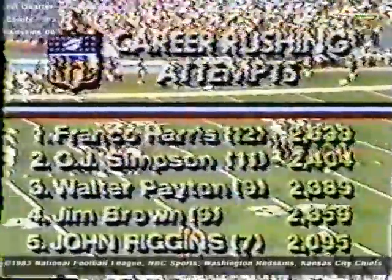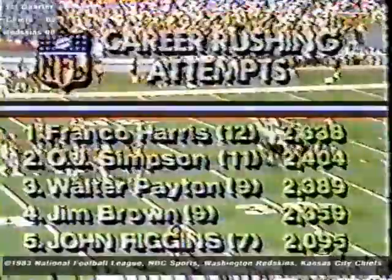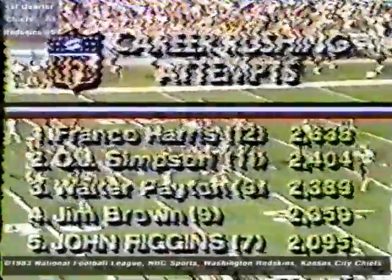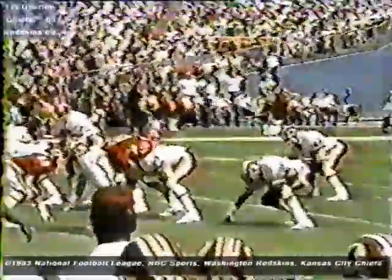Career rushing attempts, as you can see, John Riggins is 5th on that list. Riggins is in one respect a slow starter because he's looking for where to go. He reads the offensive block so well.